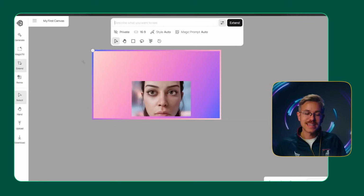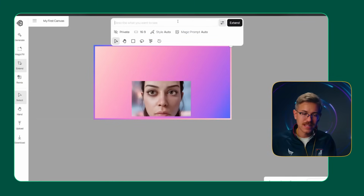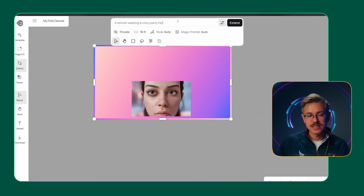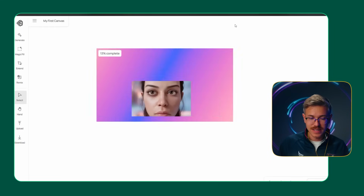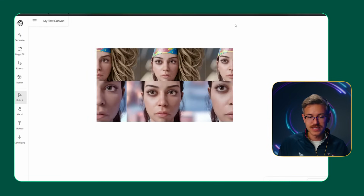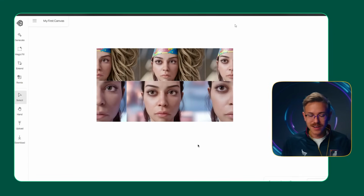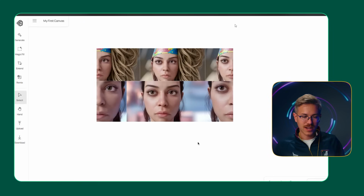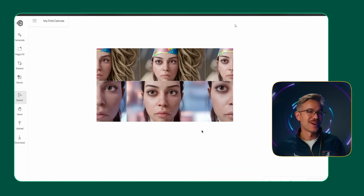Now, I should note that whenever you try to extend too much, things can definitely get wonky. So let's say that we wanted to extend this image to be much larger, maybe about like that. And we want to prompt in, let's say, a woman wearing a crazy party hat. We go ahead and extend that, and you can see that the image that is generated is basically just a bunch of random women. It created a character sheet of a bunch of different women who are kind of the same character, but also kind of not, wearing a party hat. So it's not perfect 100% of the time.